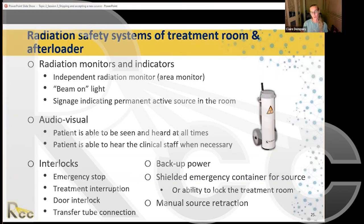So not at the conclusion of treatment, but after the source has traveled back into the afterloader. And one of our national recommendations is you need to have a sign on the wall that indicates you have a permanently active source in the room. This is probably not such a big deal for those of you that have cobalt external beam machines, because it's the same thing.